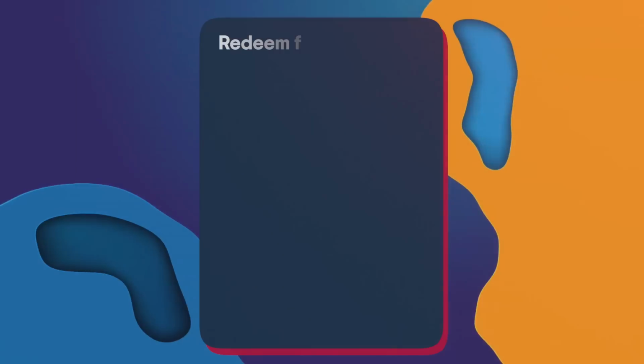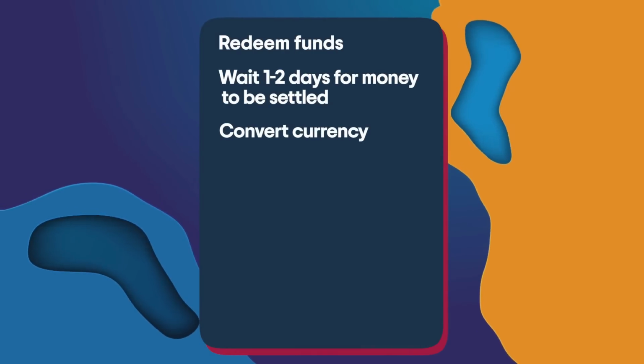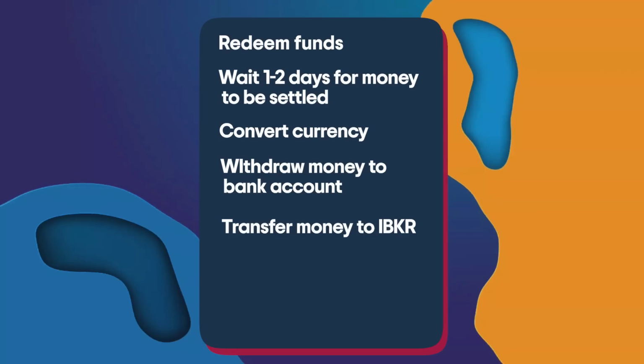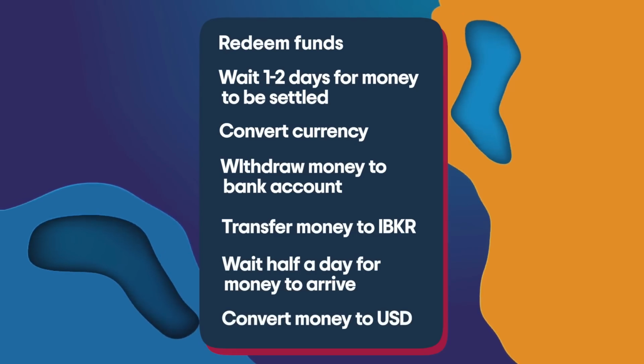But if you do intend to invest via Interactive Brokers, this is a huge problem because you will need to redeem the funds first, wait 1 to 2 days for the money to be settled, convert the currency to SGD, transfer the money to your bank account, transfer the money to Interactive Brokers, wait half a day, convert your money to USD, only then you'll be able to buy stocks. By then the stocks will have already gone to the moon though.